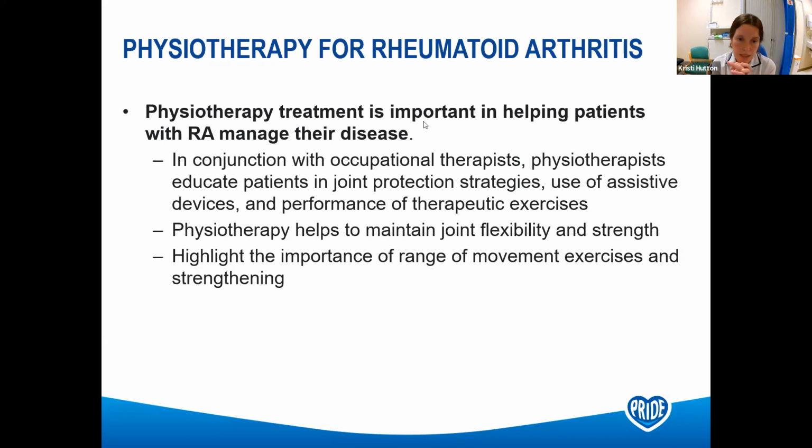It will help maintain their function and their joints, their movement and their strength early on for them to live better. So jointly with occupational therapists, physiotherapists educate patients in joint protection strategies and using assistive devices and performing therapeutic exercises. So we as a team, exercise, physiotherapy, help maintain joint flexibility and strength. I said that loads.